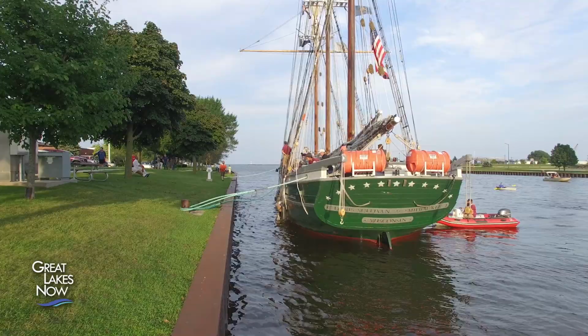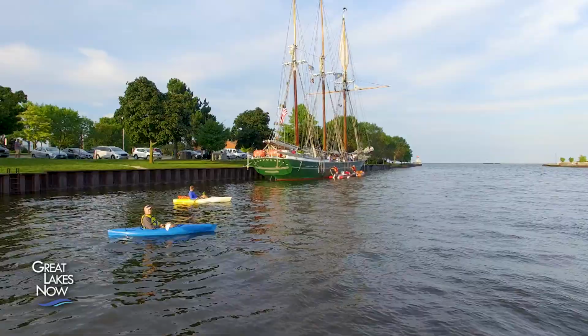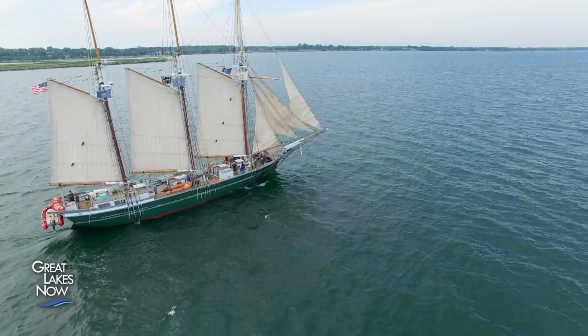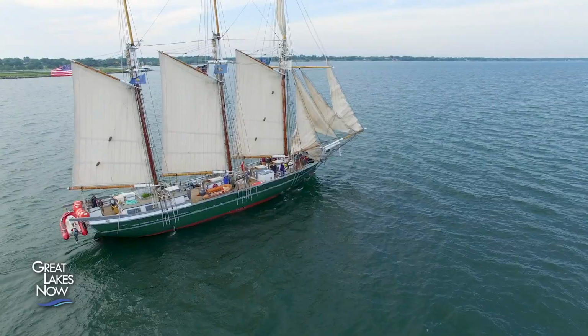Justin Nichols is the mayor of Manitowoc, one of the coastal communities that's part of the new marine sanctuary. Manitowoc is the quintessential Midwestern city, I would say. Lake Michigan and the Manitowoc River, the confluence of those two bodies of water really is what built our community. And since the early 1800s, we were building schooners here.